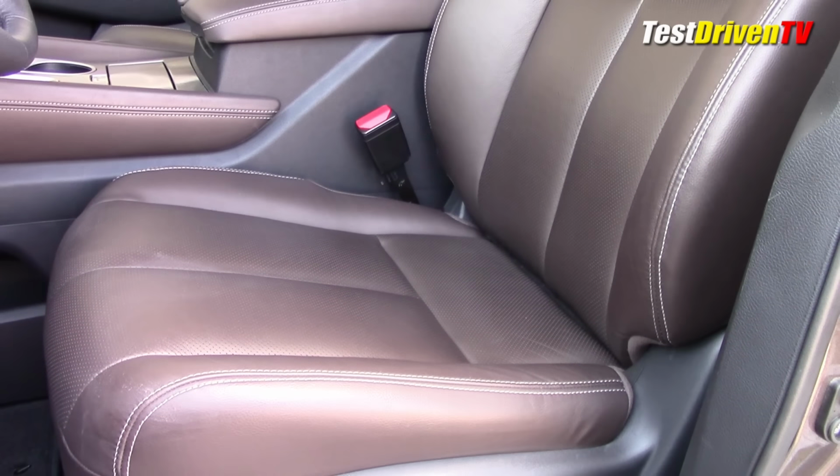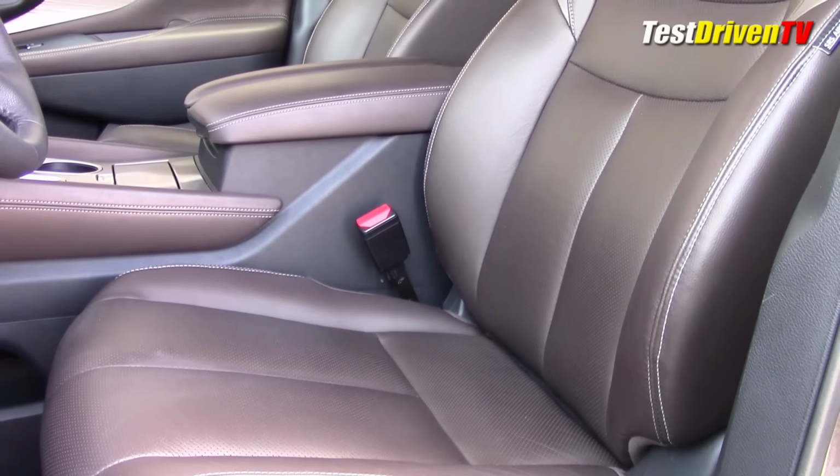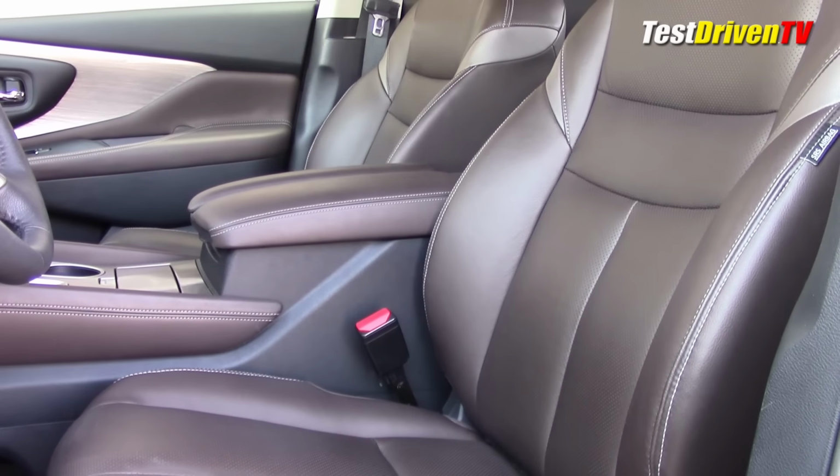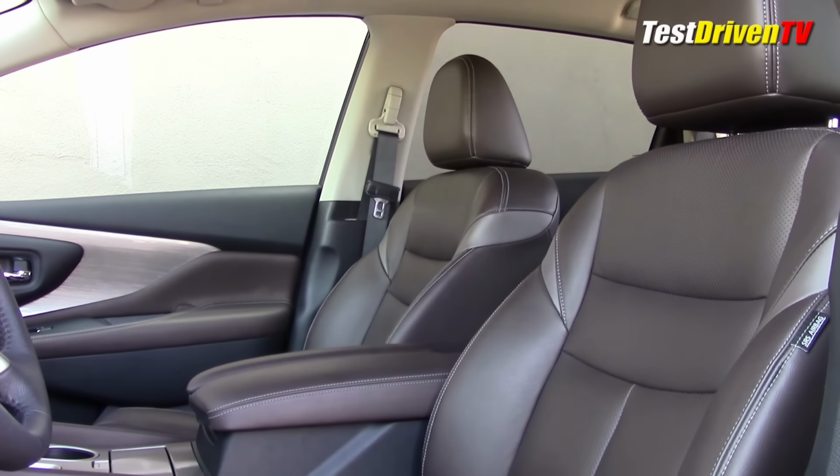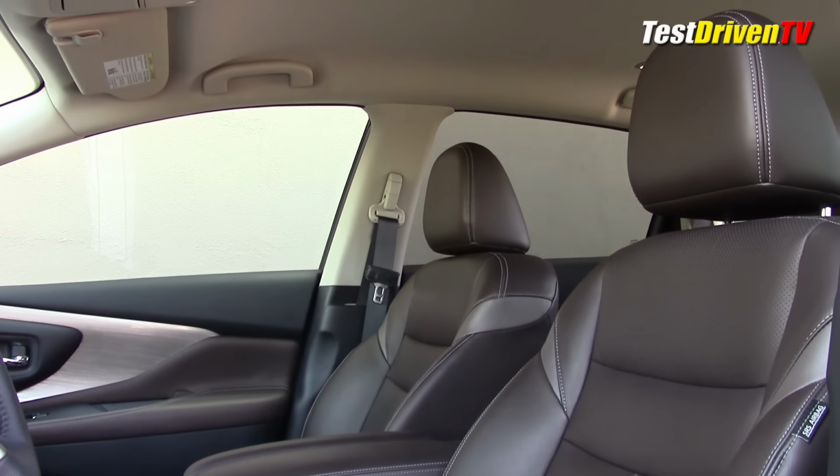With driving aids like blind spot warning, rear cross traffic alert, and Nissan's cool around view monitor, the fact that Murano's design offers up a lot of blind spots is almost forgotten. And one thing missing at this price, I think, is a sunroof.